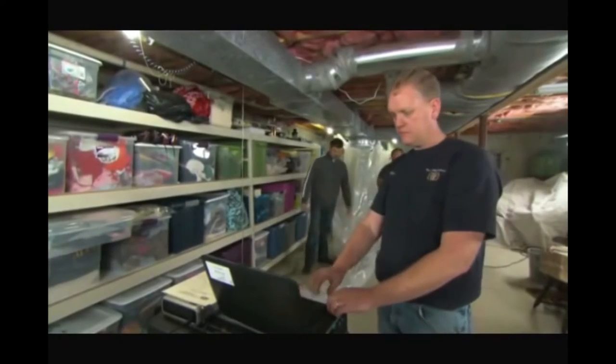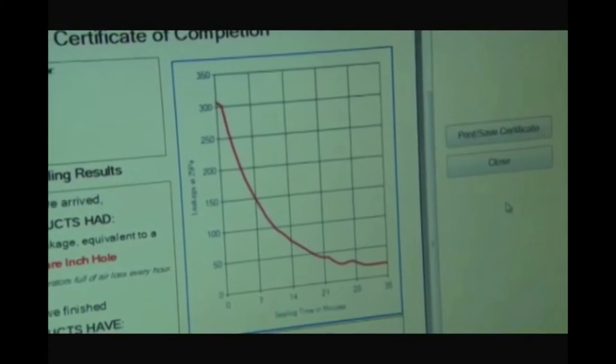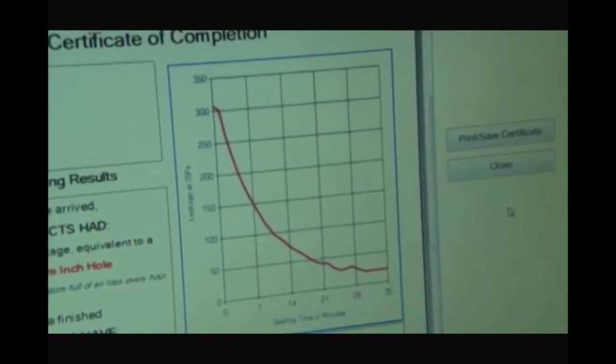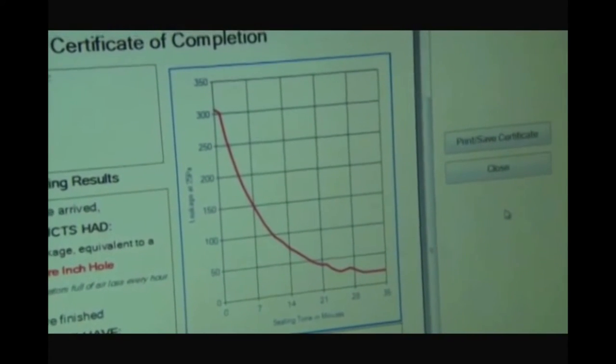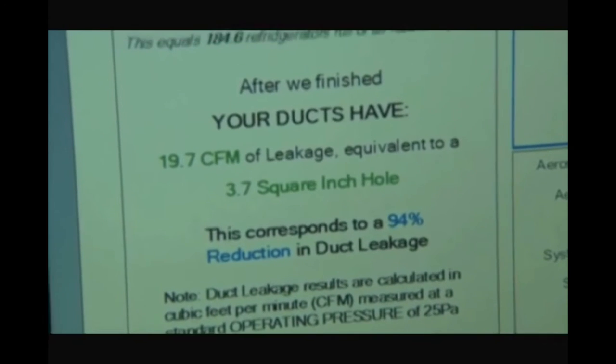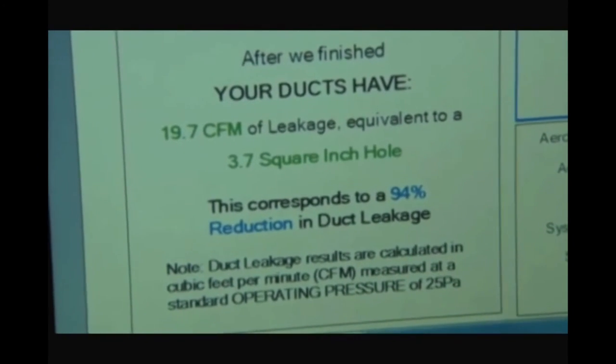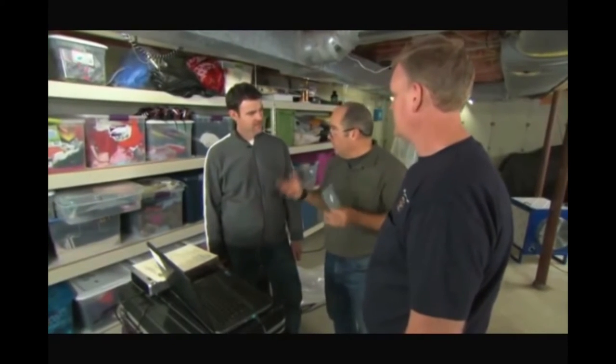All right. So, Steve, what's our final numbers? How did we do? Well, if you remember, we started off at 307 CFM, which is equivalent to about a 58 square inch hole in the ductwork. So now we're down to 19 CFM. Great. And that's only a 4-inch square hole. Well, this is what gets my attention right here, Mark. A 94% reduction in duct leakage. Does that work for you? Yeah, that's great. I think your whole system's going to work better, too. It's going to be more comfortable, more energy efficient, and it's going to be cleaner in the ductwork.